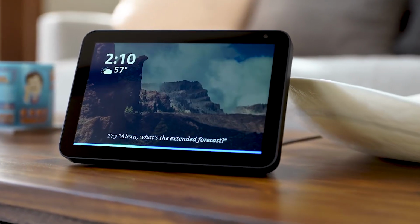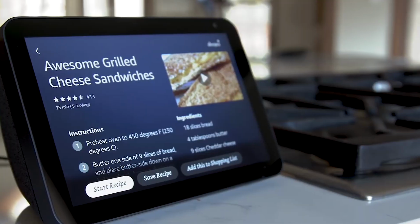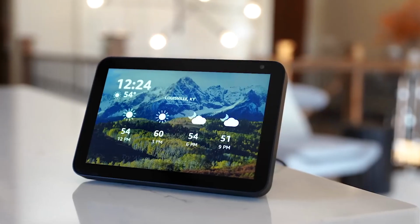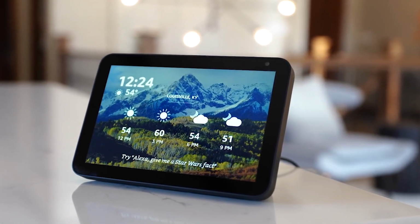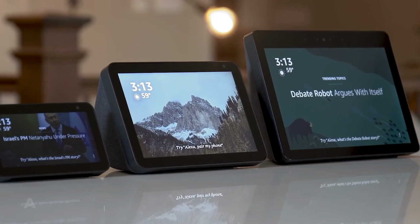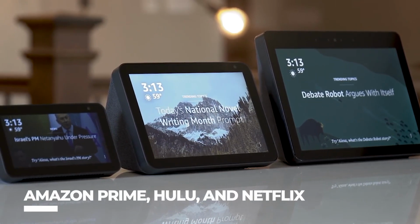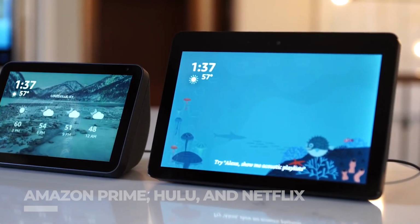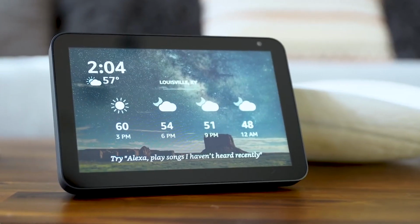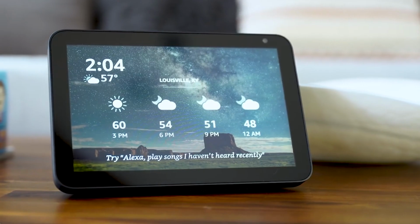The Echo Show 5 is a little too small, while the Echo Show 10 and its revolving screen take up too much room. The Echo Show 8, on the other hand, is the ideal size for the majority of rooms in the house. It supports a wide range of video streaming services like Amazon Prime, Hulu, and Netflix, and has a few built-in browsers that you can use to browse the web, just like other Alexa-powered smart displays. Unfortunately, it doesn't support YouTube, which is a pretty noteworthy omission given how widely used the service is.